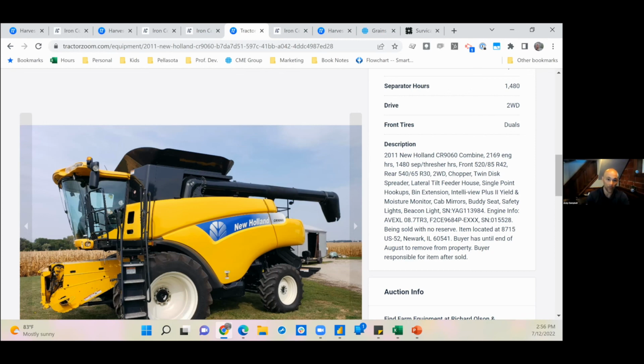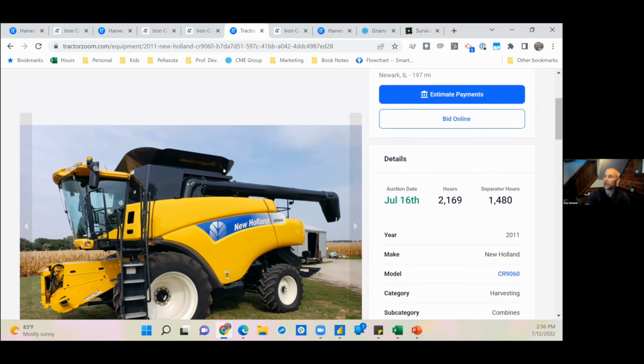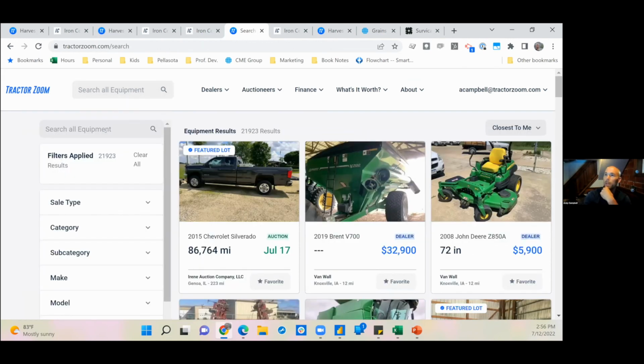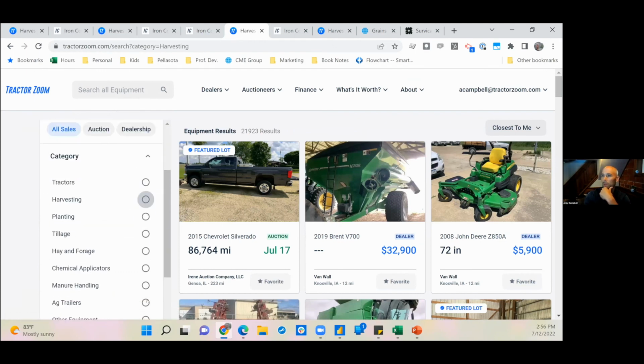Weekly, monthly. But with a dynamic market like this, the more often, obviously, the better financial position you'll be in, whether you're protecting from risk or opportunity or collecting on opportunities. One thing I also wanted to show you was, let's go take a look at all equipment on Tractor Zoom. And let's start at the beginning.